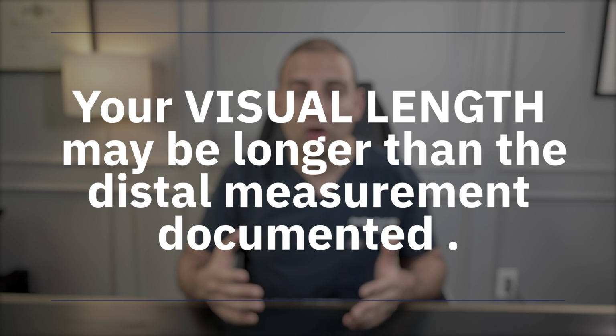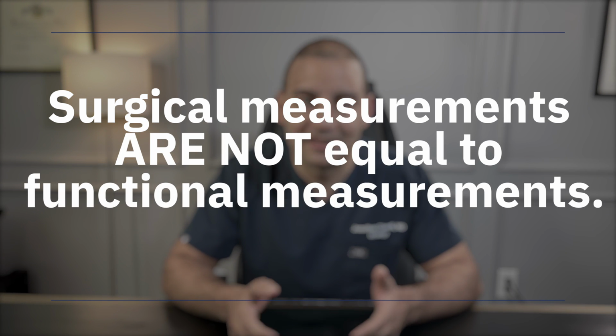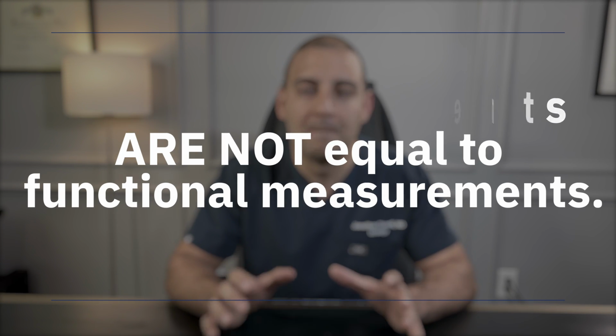So if you are reading your surgeon's operative report and you read that the proximal measurement was 10 centimeters and your distal measurement was 12 centimeters for a total of 22 centimeters, that does not necessarily mean that you only have 12 centimeters sticking out of your body. Your visual length may still be longer than the distal measurement that the surgeon documented in his operative report. So please do not be discouraged with the proximal and distal measurements that we document in our operative reports. These are surgical measurements and not necessarily functional measurements.